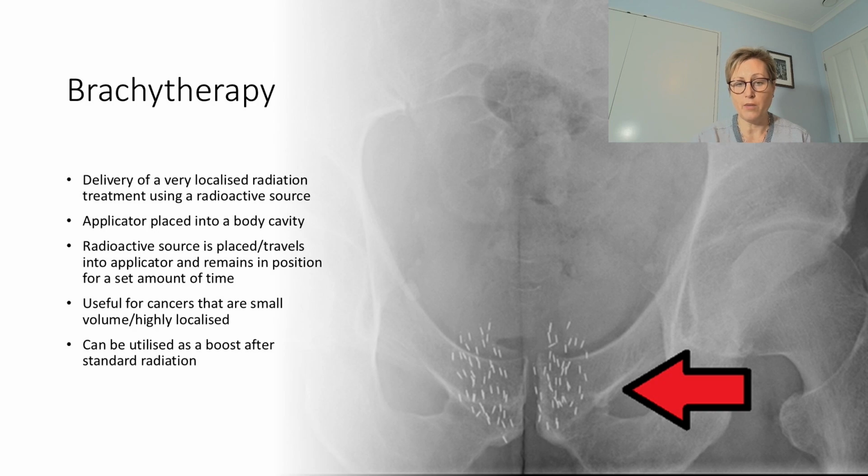So for example, on the slide that you're currently looking at, this is prostate cancer brachytherapy with seeds, radioactive seeds that are placed into the prostate gland and therefore give a very localized dose to the prostate. The advantage of brachytherapy is that it is a very precise administration of radiation treatment. The radiation is only going where you place the seed or where you place the implant, and the radiation is only traveling a short distance, so the risk of causing side effects to surrounding normal tissues is much less.